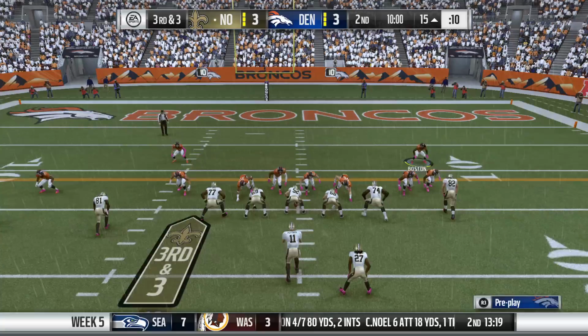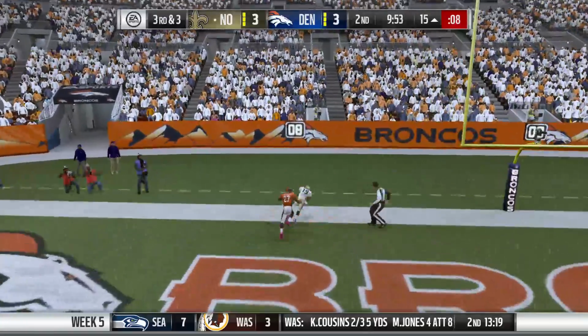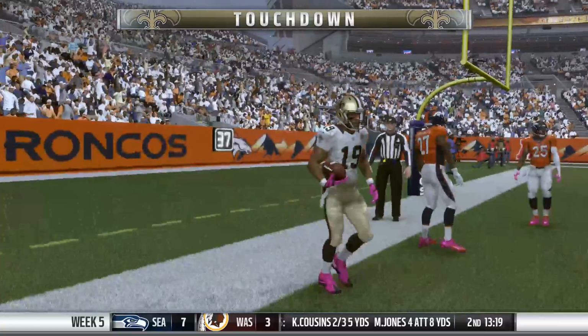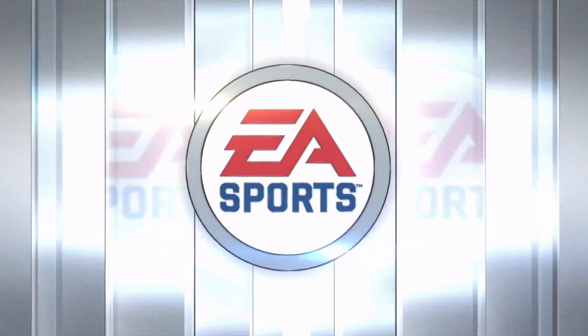Here we go. Green 39. Green 39. On 3rd and short, they'll try and pick it up through the air. And he's got it. Touchdown, Saints. Their dangerous wide receiver. His first touchdown on the year. And the Saints.